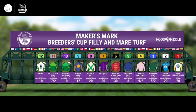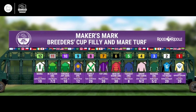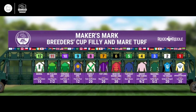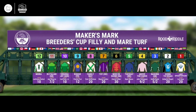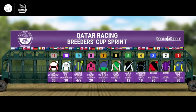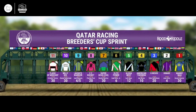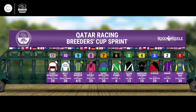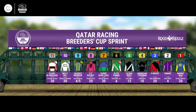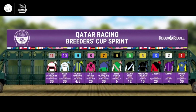In the Filly and Mare Turf, one of Europe's top contenders, Nashwa, looks set fair in position 3, but she will face some task to overcome some impressive American fillies. The Breeders' Cup Sprint sees the multiple Group 1 winning Jackie's Warrior drawn awkwardly wide, which might just open the door for American Thoroughbred American Theorem. That looks like an interesting race.